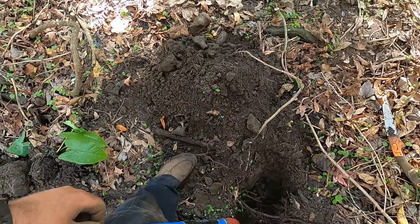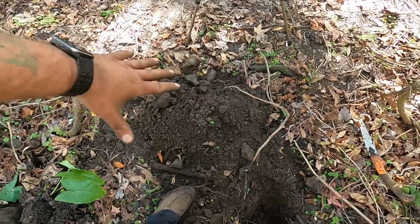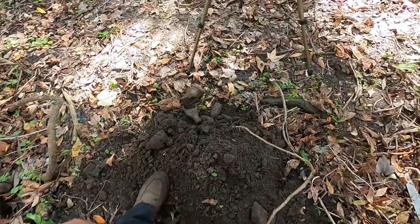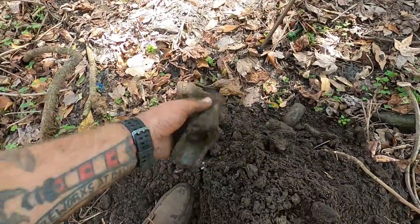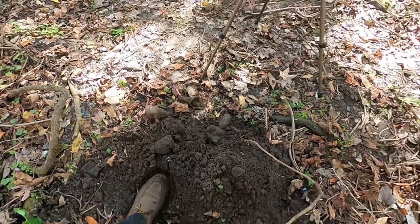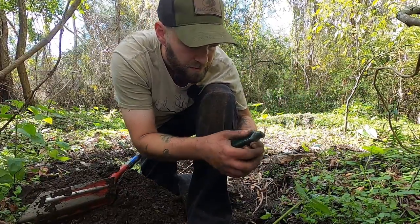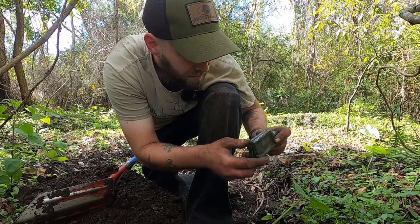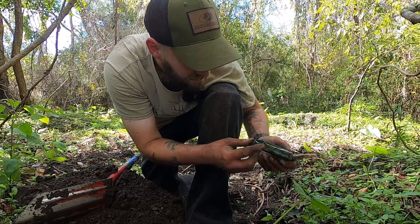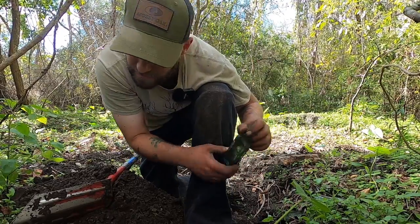Oh, I am cringing at the amount of broken ones. And I'm not breaking them, don't worry, they're broken. The edges are not shiny. They are far gone broken. Oh, we got another heartbreaker, folks. Davis Vegetable Painkiller. The top is busted off of it.